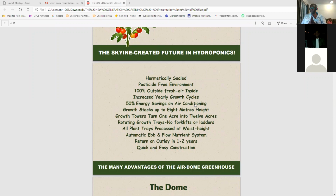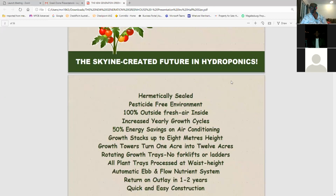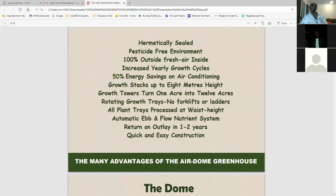It's a pesticide-free environment. It's sealed 100%. And it has 50% energy savings on air conditioning. It has growth stakes up to 8 meters high. Maybe let me just increase this. Is it clearer?